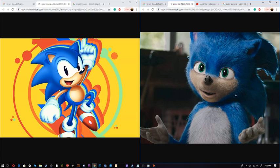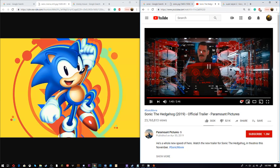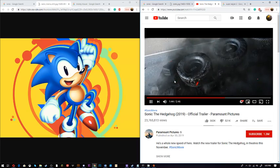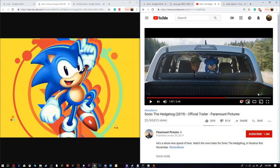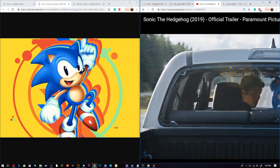Like, look at the... So it's just all so weird. Okay, take this shot. It's really furry, really dull. But then again, he's in the car, but I guess some light would still be bouncing on. But it's a weird shot.